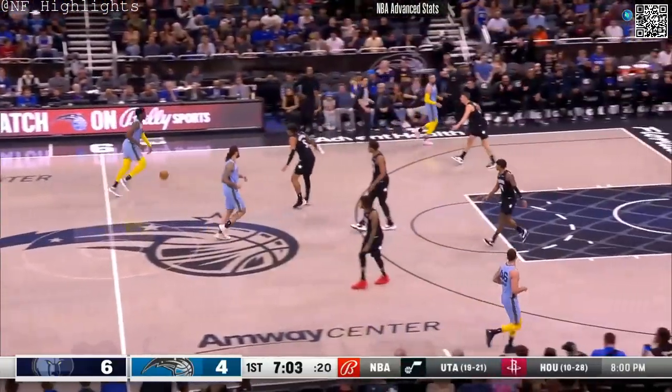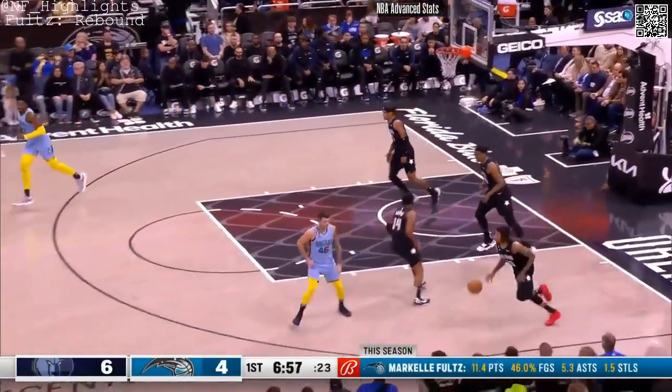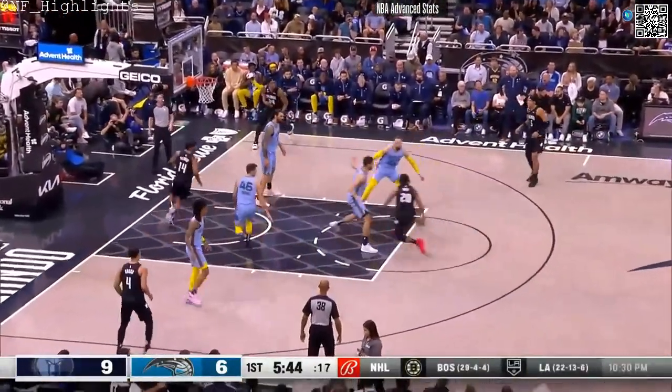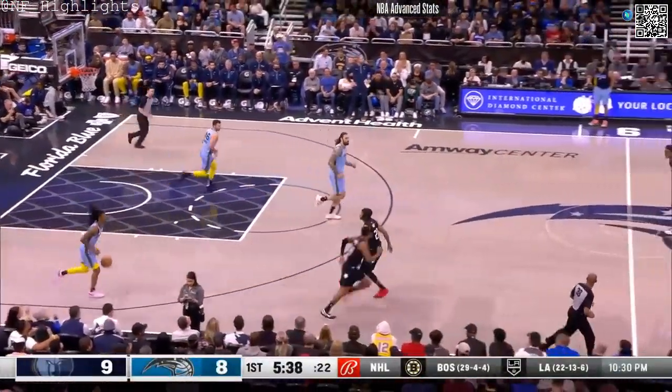And I think that shot will be there again. They do a great job, obviously, keeping it out of the paint. But you attack the bigs when there's a switch and take your mid-range. You take what you can get, soften them up, get a wild shot or two up there. But for the wild shot, the shots that he takes, he gives you everything defensively. Yes. What a move by Markelle Fultz.